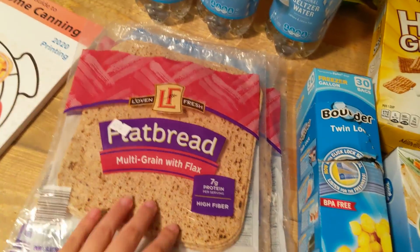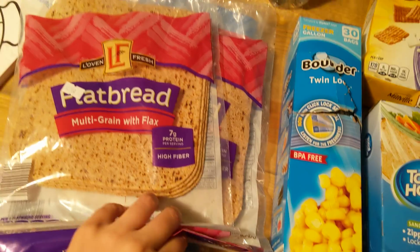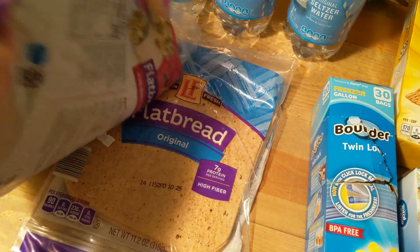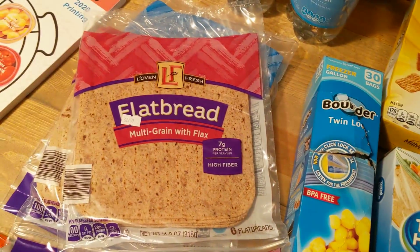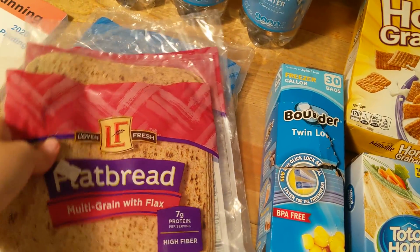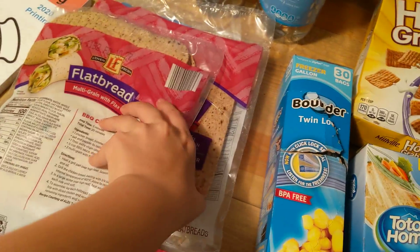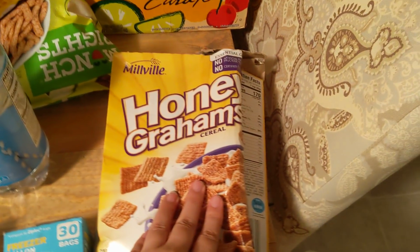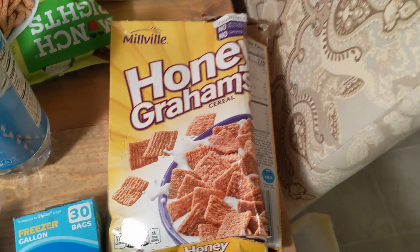Over here from Aldi, I have 1, 2, 3 of these multigrain with flax flatbread, and then 1 of the original. I used 1 of these ones already, so I'm going to keep this one out and then freeze the rest so they're good for quite a while. The date on them was 9/25, but they, like I said, will be good for quite a while. Yes, great. Here I have a box of Honey Graham cereal. Obviously the box is crushed, but the bag inside is sealed, and those will be great.